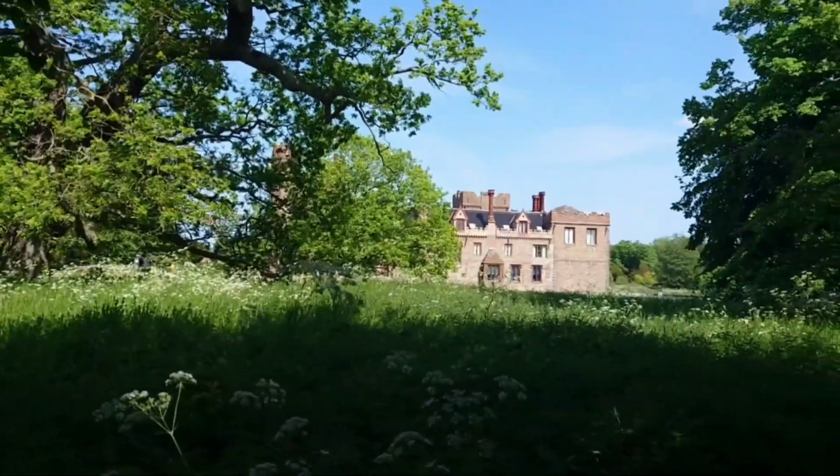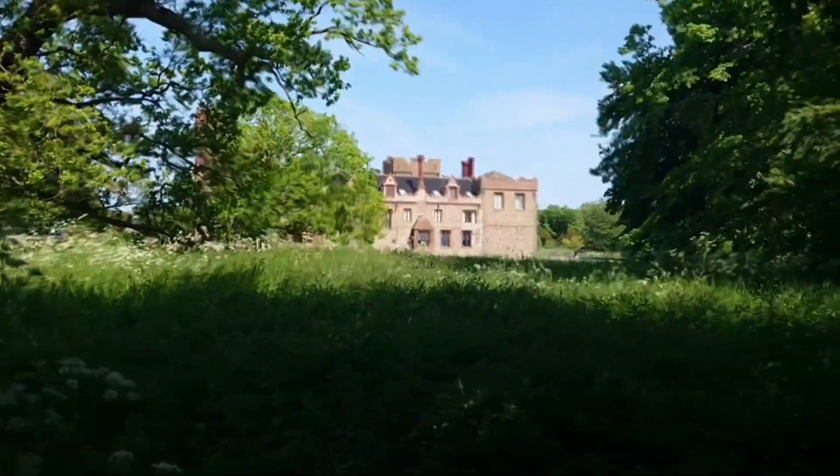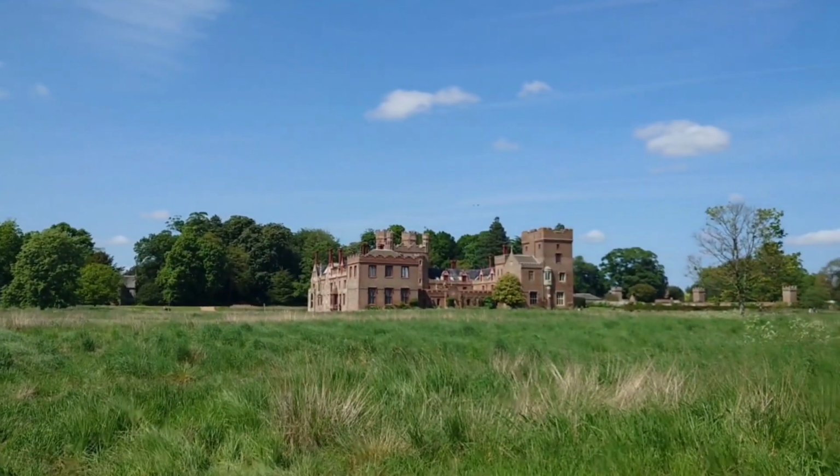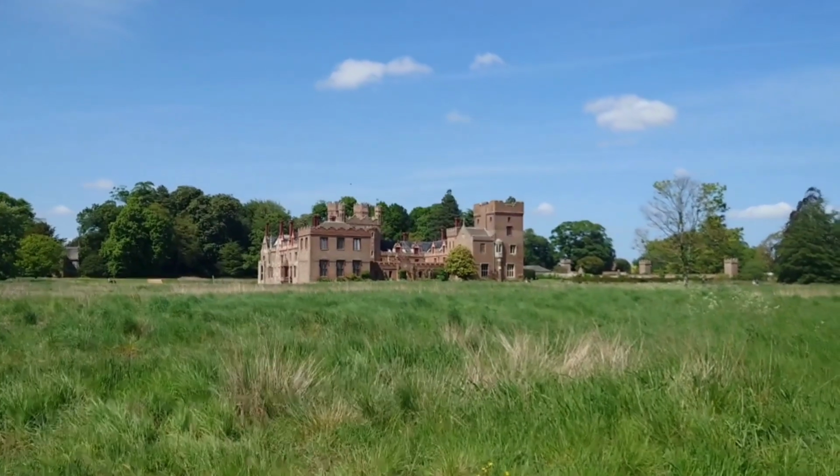It's a nice little National Trust place if you want to go. It costs £10 entrance fee, and they've got a little shop, they've got a little cafe, and yeah, it's a nice little day out.